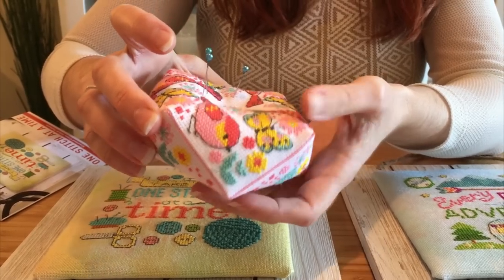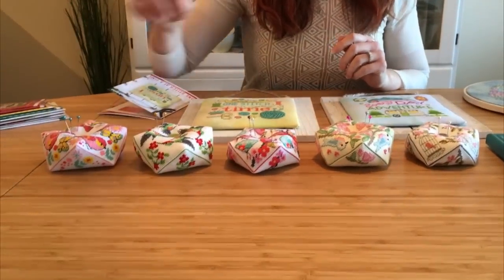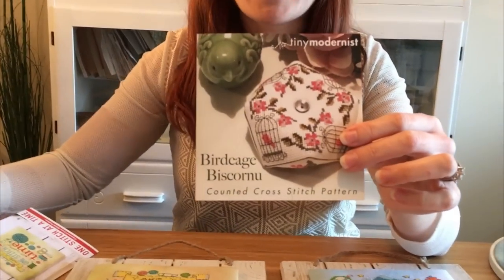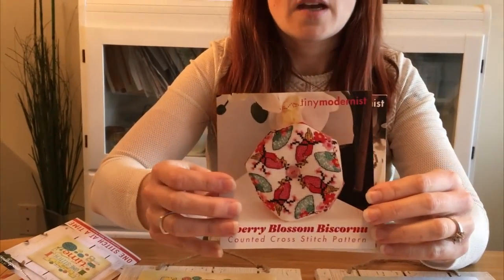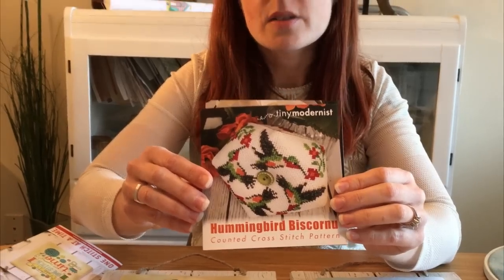This was really fun to stitch. So that's the fifth one that's coming out. And you'll have to check back. I'll try to do another one of these roundups for the rest of the month. There'll be 12 altogether throughout 2018. So if you're interested in signing up for this on my website, you can go to tinymodernist.com. You can sign up for the Biscornu of the Month, or certainly you can pick these up as individual charts at your local needle shop. I'll show you a selection of them here. They come on these little 5x5 cards. And again, they're full color charts. They're quite pretty to stitch.